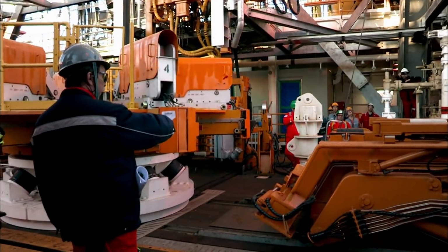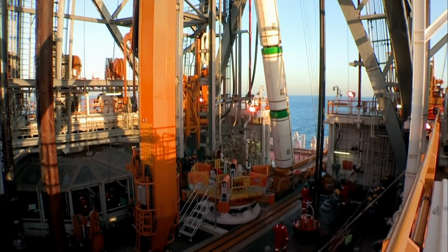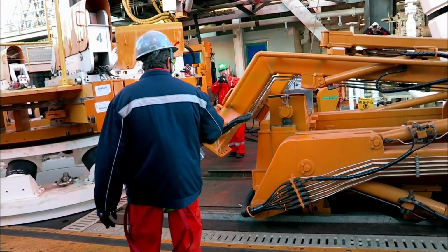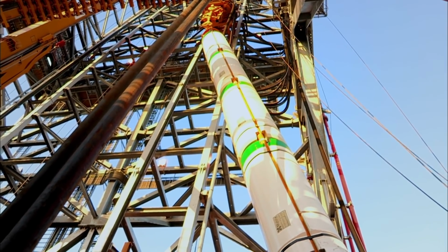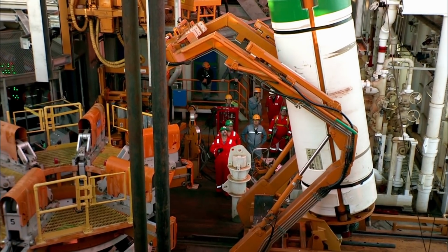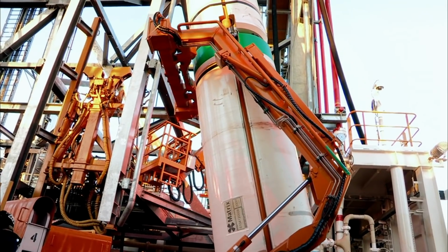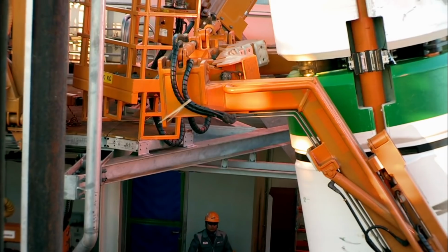Okay, steady now. Slow down, slow down. Yeah, bring him up. Tell him to watch his weight indicator. As Ensco DS6's hoist lifts the riser, the trolley's hydraulic arms keep it from rolling off onto the deck. A bit more. That'll lift. Hey, hold on.